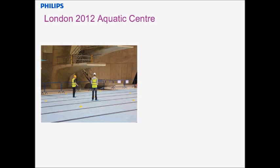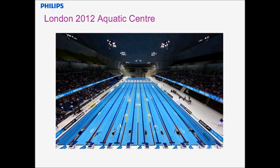And for the main pool itself, where we couldn't get onto the surface to take readings, we just dropped somebody into an inflatable boat and pulled them around the pool taking readings. And so that's the final view of the Aquatic Centre. And following on from the use of the electronic control gear in the Velodrome, it was also installed over the diving area, again because that's an area where they particularly wanted to use the super slow motion cameras.